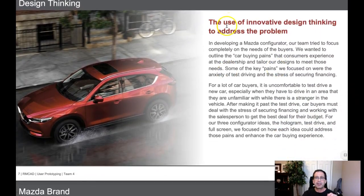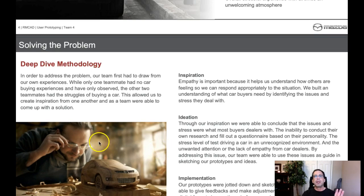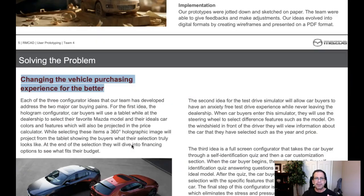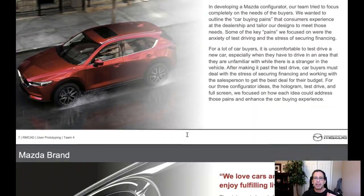Okay, design thinking, good job. Tying HCD in with your solution, in with design thinking, excellent, excellent. Good images, by the way, really excellent. That's great. Really, really good images, guys.